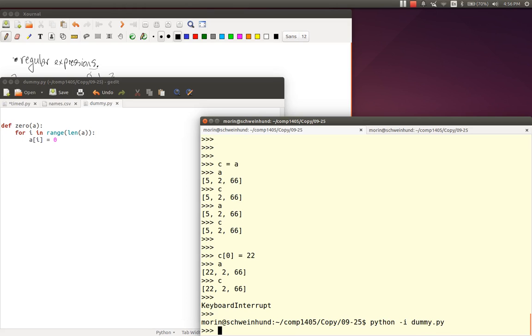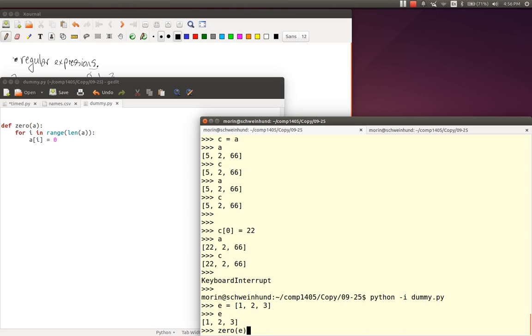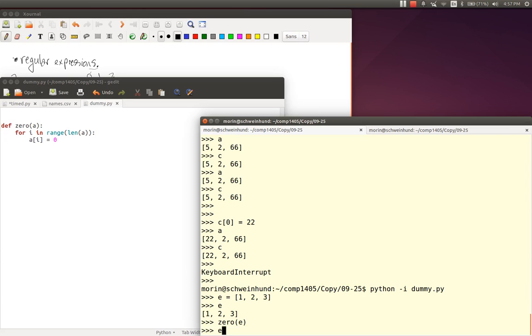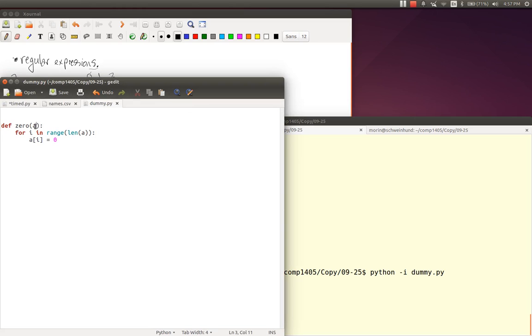So now we could say something like, just to keep things fresh, E equals 1, 2, 3. This is E. Now if we call 0 of E, then really what's happening is 0 is this function. It takes an argument A, which is being set now to the same array that E points to. Okay? And so that's really critical, because when I call 0 of E, that really sets E, this array, to 0. Even though internally this thing thought this array was called A and it set all the elements of A to 0, A and E refer to the same array. So this happens all the time.